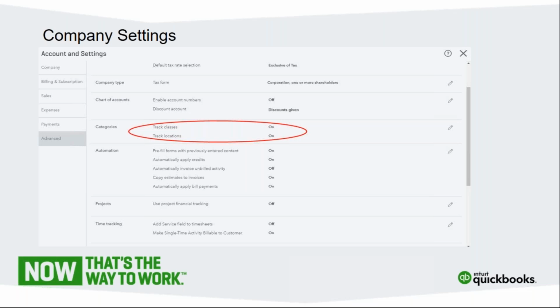In the company settings is where we're going to get into some advanced. You're in the advanced tab here on the company settings, and this is where we would go in and either track classes or locations, depending on the information that we've got from our business owner when we had that in-depth conversation with them. Sometimes tracking classes is enough if they actually don't have locations.